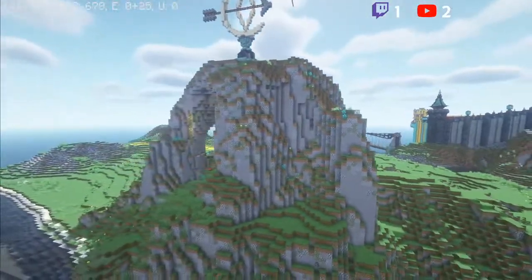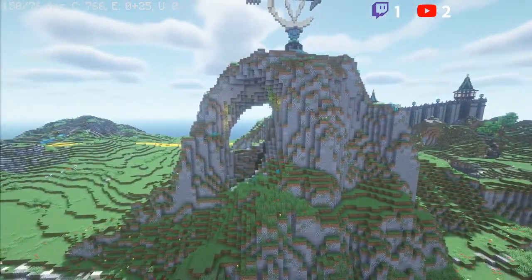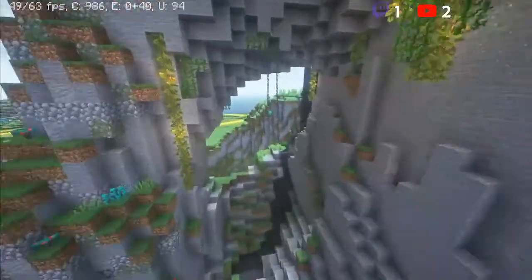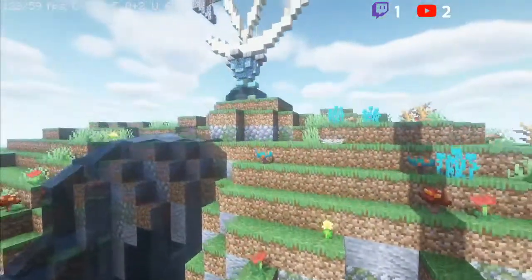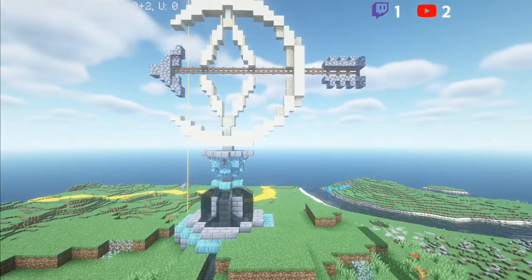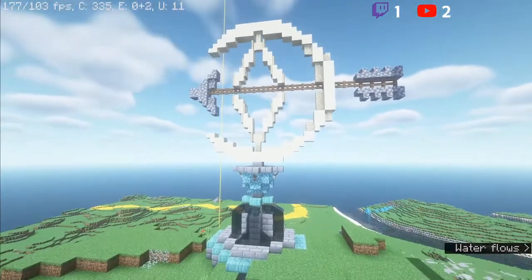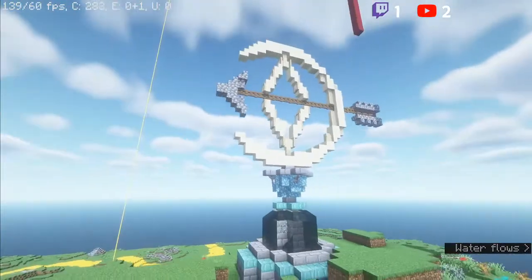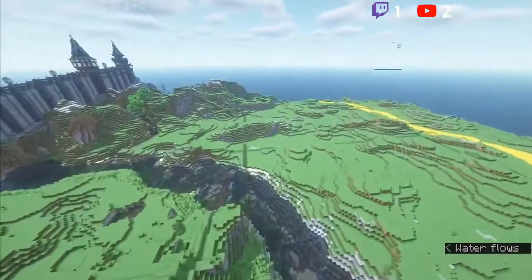Richard built this little mountain here. Pretty cool. It's got a big hole in it, which is kind of wild. It's kind of neat. Got some vines and stuff growing in there. Little waterfall. He moved his arrow statue over here because I think he was not particularly pleased with the placement in the other side of the city. So I like it though.